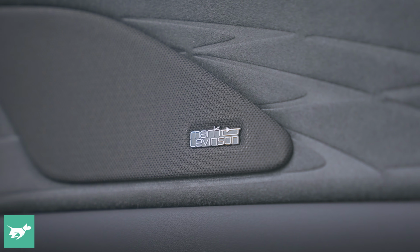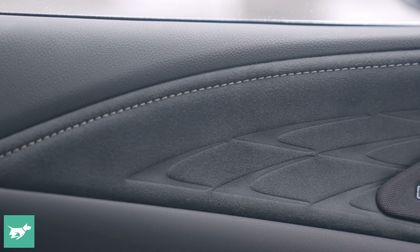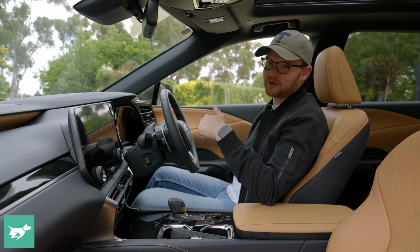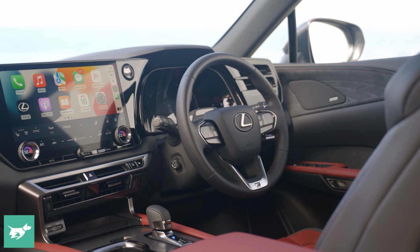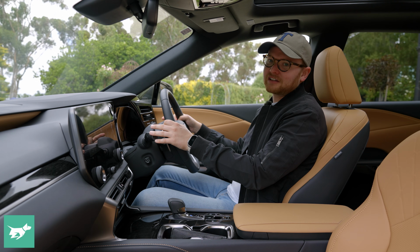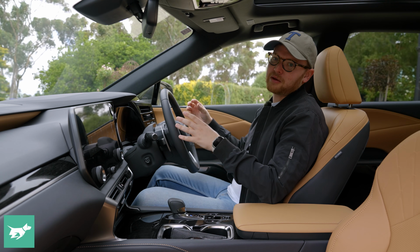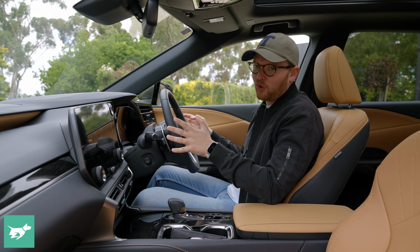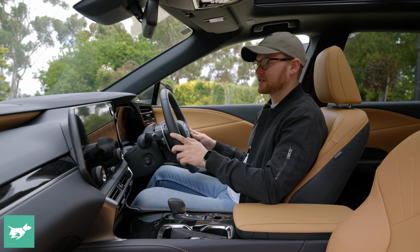Unfortunately, to get the Mark Levinson stereo, you have to go to the Sports Luxury, which is $20,000 more expensive than the car we're sitting in here. That's a lot of money to spend. You do get stuff like semi-aniline leather and very nice wood or bamboo trim as well, plus a few other features, but that's a big gulf to jump across in my experience.